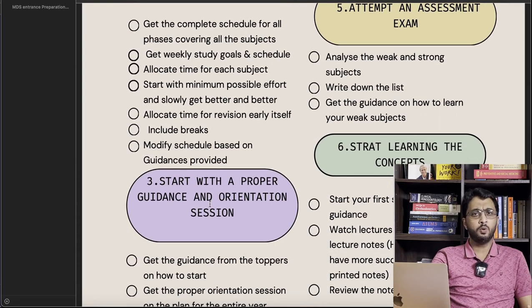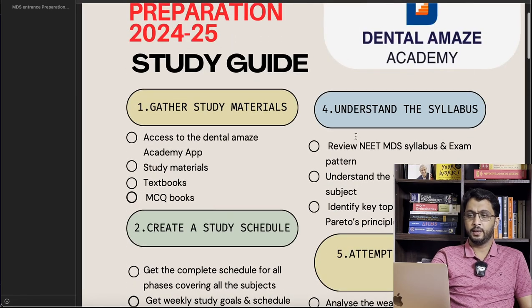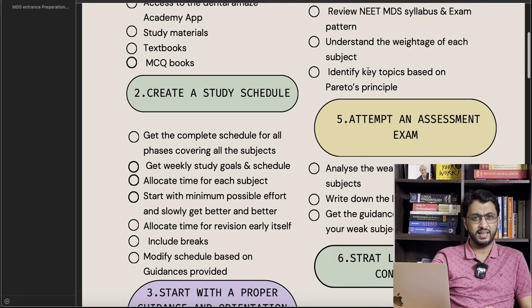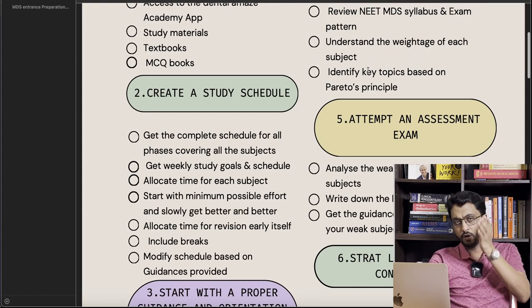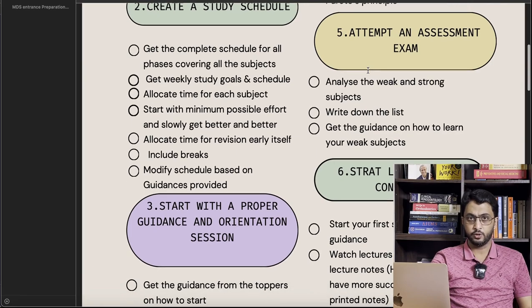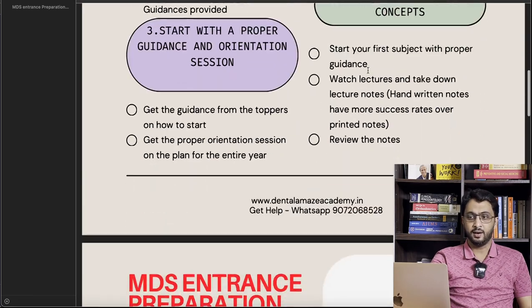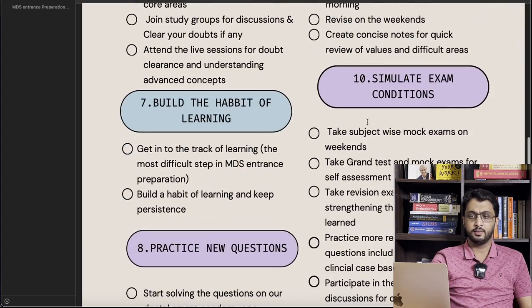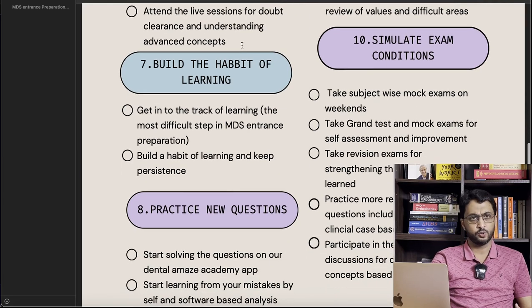Then there will be orientation sessions, which are recorded, as well as a live orientation session before your batch starts. I'll get on to that also. Then understanding the syllabus and the pattern of the examination is the next thing. This guide will contain everything from day one till your NEET MDS exam. Then how to attempt an assessment exam, which is a problem if you're not doing it. Then what all you have to look into when you're learning your concepts, and building a habit of learning; you'll get guidance on this.